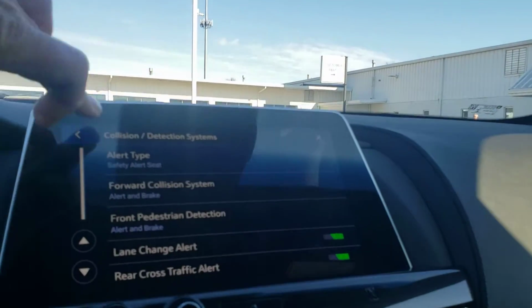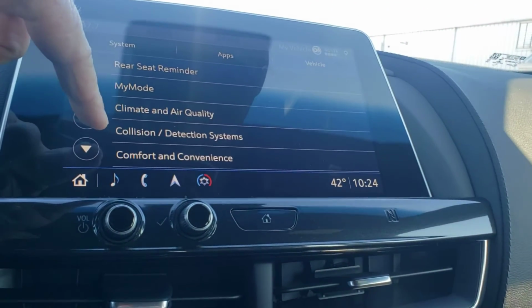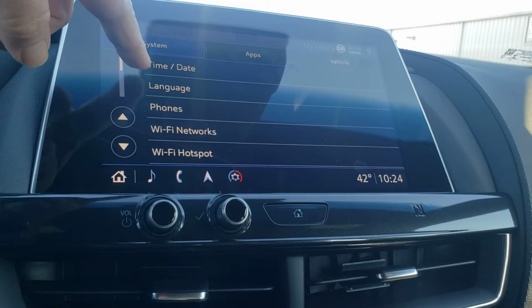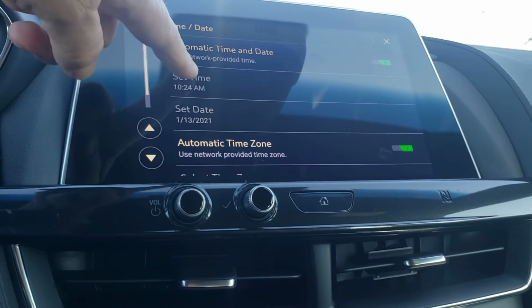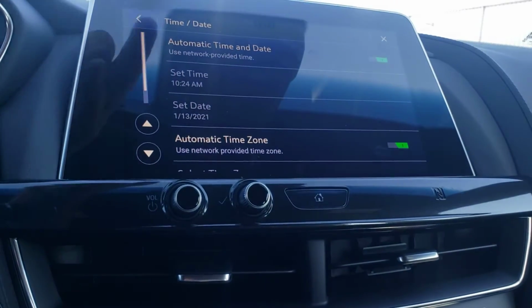So that's how you control your, and now you go to settings, vehicle, and then your collision. Okay? Your apps are Apple CarPlay, all that stuff, and then your system, like time and date. You want to reset your clock, you can do that. Set time, which it automatically does as that up there, so you don't really want to mess with that. So it does all that for you.